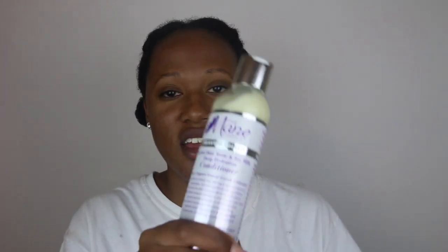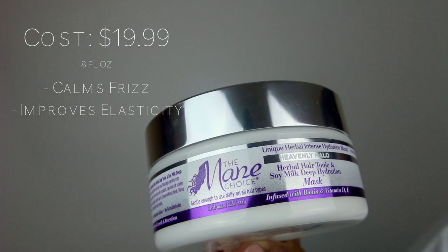The only product that I didn't use today was the conditioner with the line, and I'm just going to be stretching my hair, and then I'm going to just cornrow it to do my protective styling, which is my wigs.